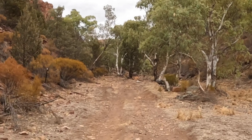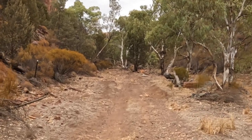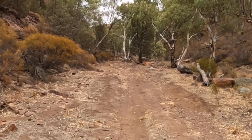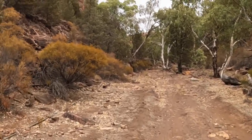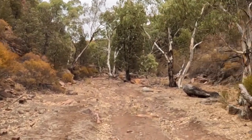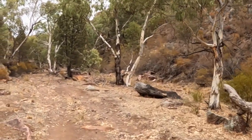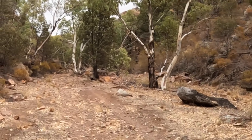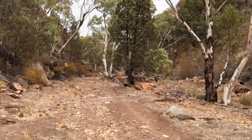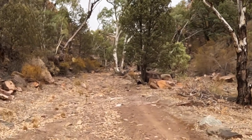You got any idea where we are, Ruth? Not a clue. Somewhere in the mountains, in a gorge. Not far from a place called Warren Gorge, but this isn't Warren Gorge. This is actually a bush camp on a private property of, I think, about 3,000 or 4,000 acres.